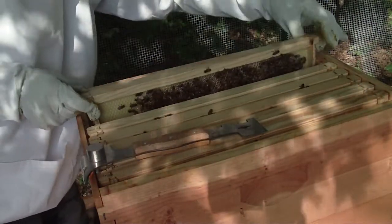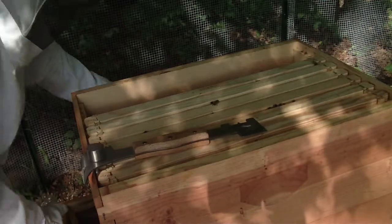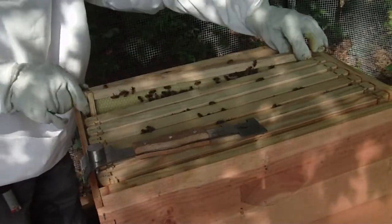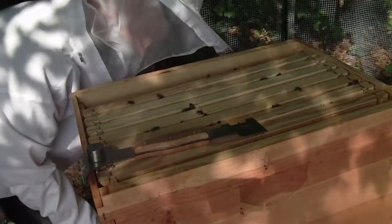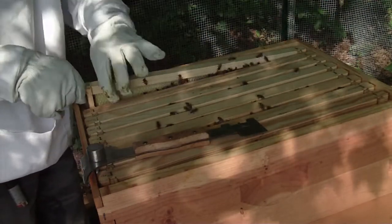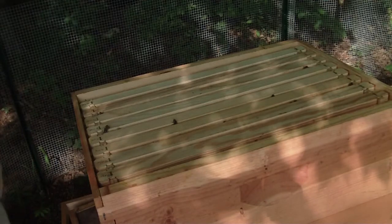Still a lot of room, so no use stressing it and going any further. We'll put it back together and let them continue on with their mission. Get the cover back on here.